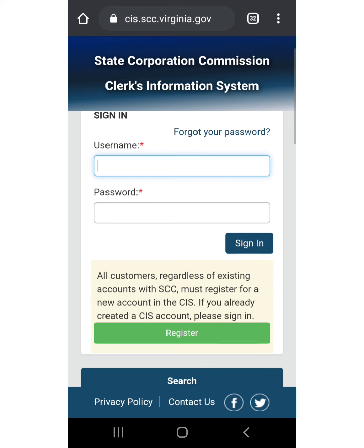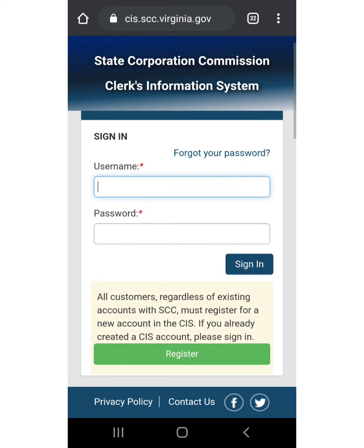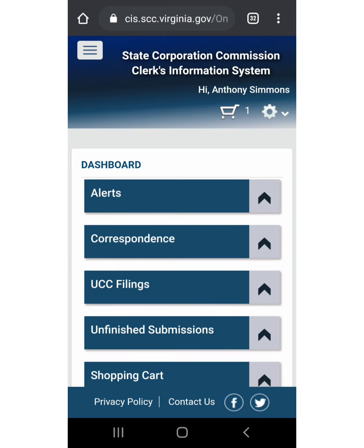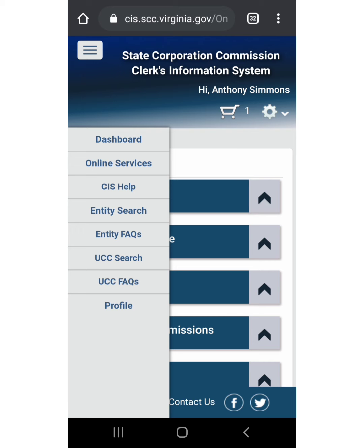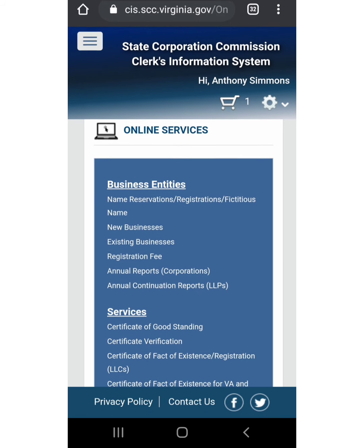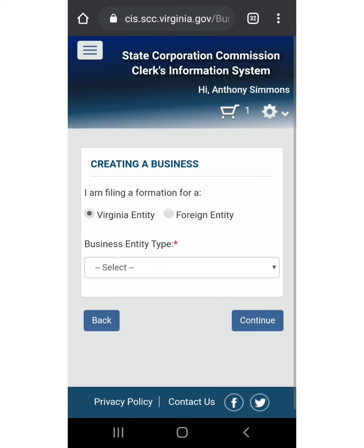This is where you're going to have to register. Since you don't have an account, click that green button right there. I already got an account, so I'm going to just skip that and go ahead and log in right quick. Now you're on your dashboard. The first thing you're going to want to do is click those three lines in the top left hand corner. That's the menu bar, so click that. Then click on online services, that second option right there. Now scroll down and where it says new businesses, click new businesses right there.